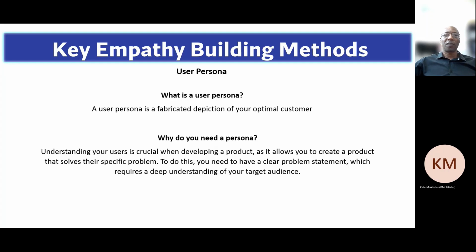We've learned that at the start of the design process, a product designer carries out user research to establish empathy with the intended users and determine their exact requirements for the product being developed. The persona is typically derived from this research and encompasses the wants, objectives, and observed behavior patterns of the target audience. And secondly, why do you need a persona?